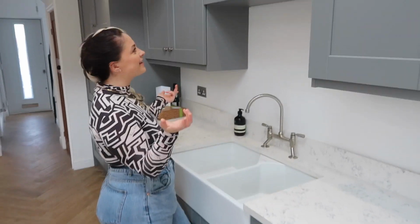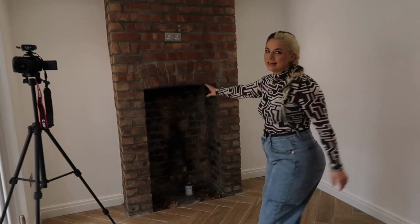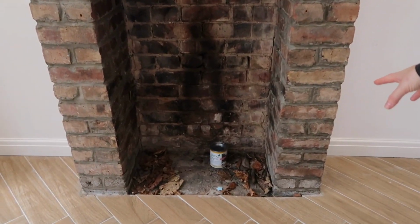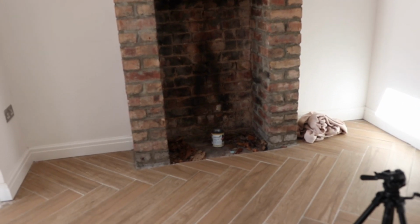Do you agree? Okay, and another cool feature that I really like is this. The fireplace, the open fireplace. Again, it gives it just an extra bit of character.